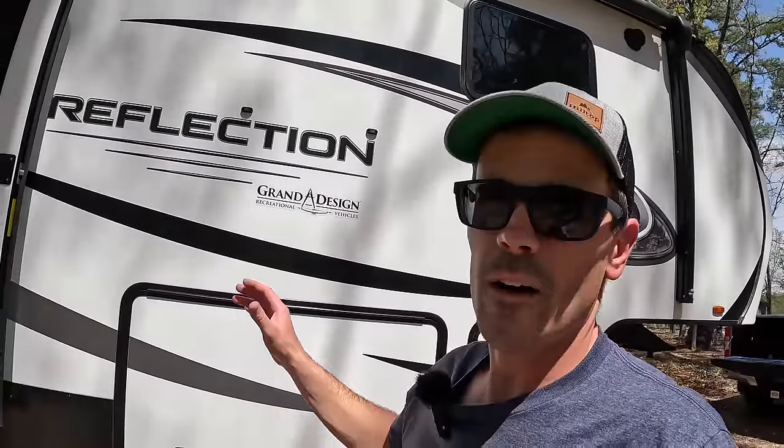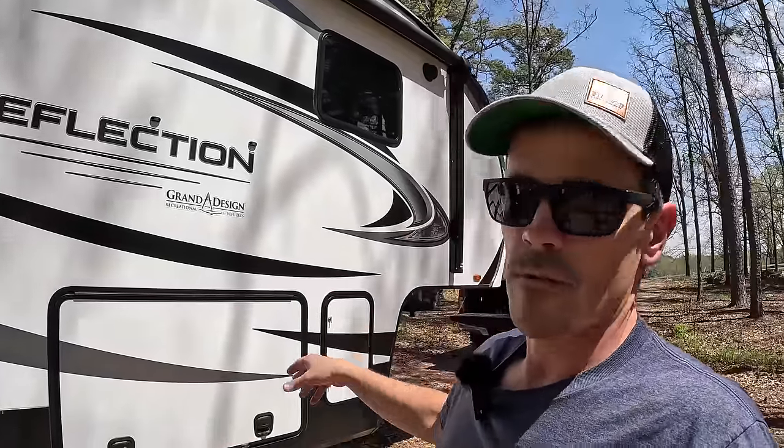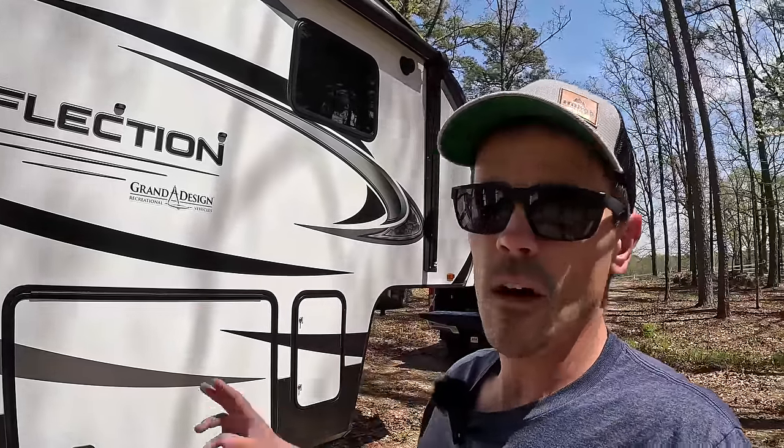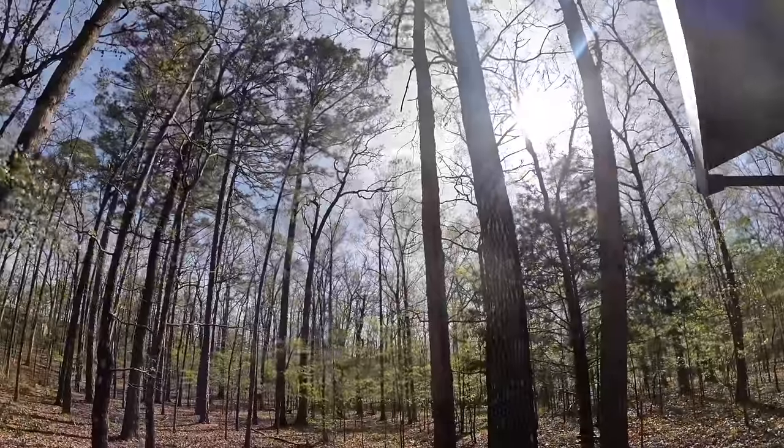And just like that, we should have power to all of our 110 electrical outlets, so we can watch TV, charge our phones, charge our laptops, all that good stuff. I'm a little bummed that we're only at 80% power. We'll just see how it goes. I'll probably get the little generator out and just have it ready in case I need it.